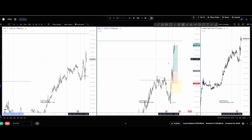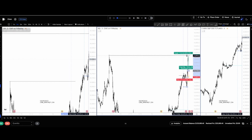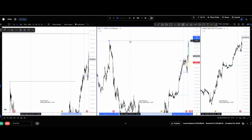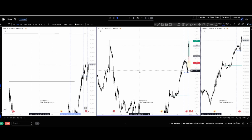And then that would be our TP. And that's just in alignment with this one, right? You want to shoot up to this high as we are already on the way to those highs. And this should just go and reach that TP. Right.